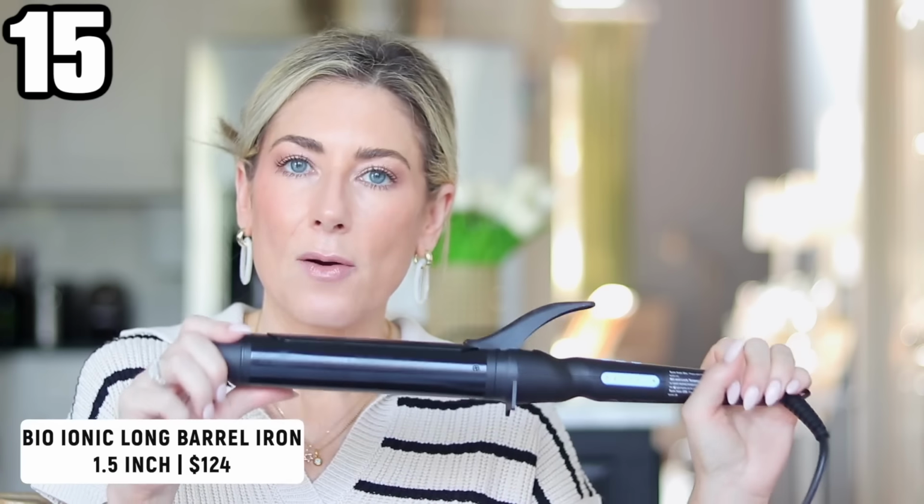It's the Bio-Ionic long barrel curling iron, and I already had this in a 1 inch and a 1 1/4 inch, and I thought, let's just try the 1 1/2 inch. Why not? Let's get all the sizes. That was the key. The wider barrel was the key for the perfect tousled curls I have been trying to achieve since I started my YouTube career. So we're going on almost 14 years of trial and mostly error.